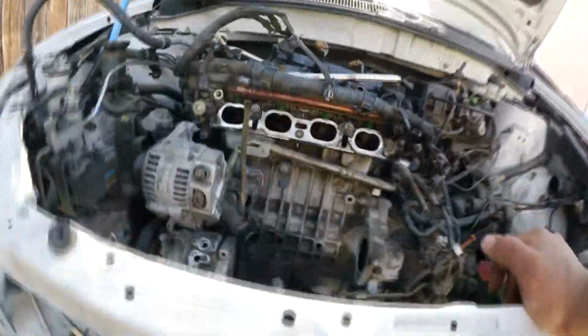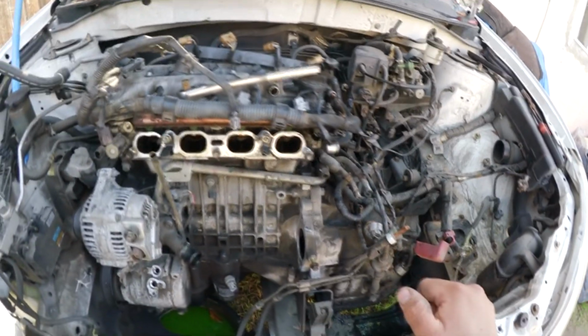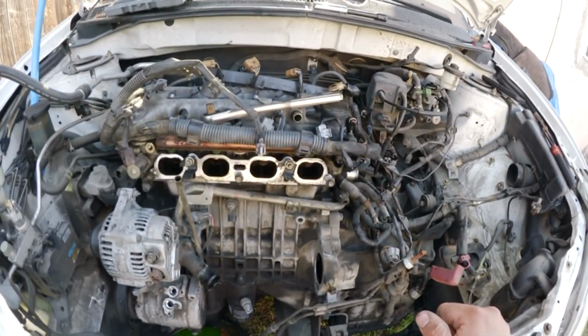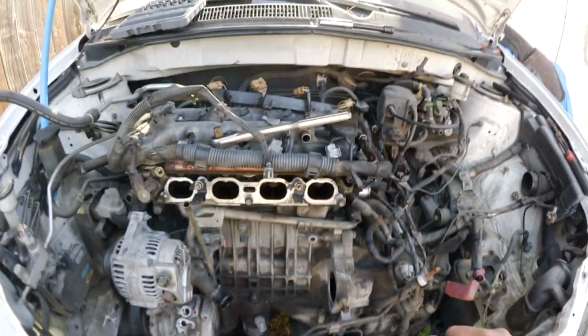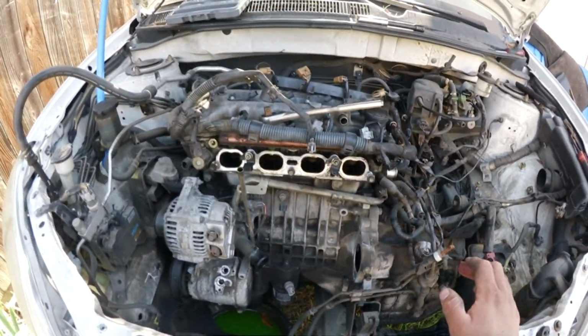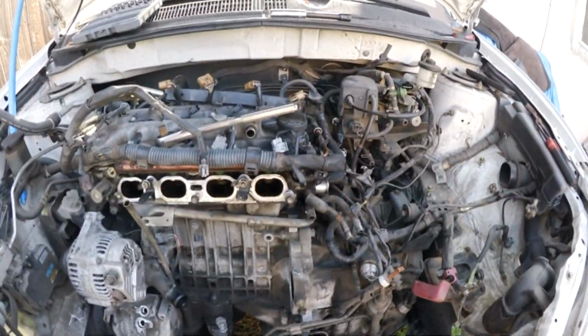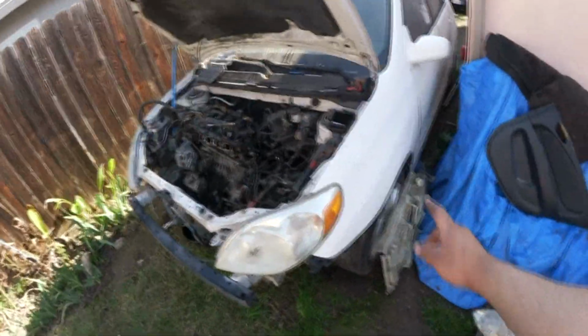Anyways, who cares? I'm getting a whole new motor from LKQ Canada. I believe it's $600 with free shipping, and it's a 2008 Matrix with about 101,000 miles on it, so it's going to be a perfect candidate for this. This is the model with the ABS, so this one's going to be really sought after. It does have most of the options. Got your sunroof. It has the XR kit, the XR wheels.